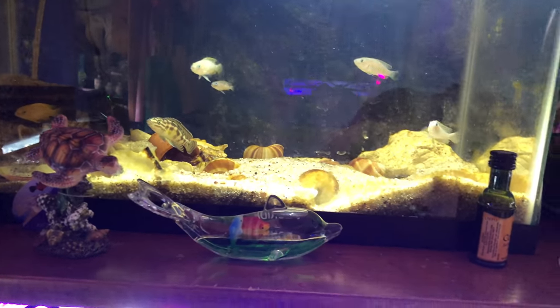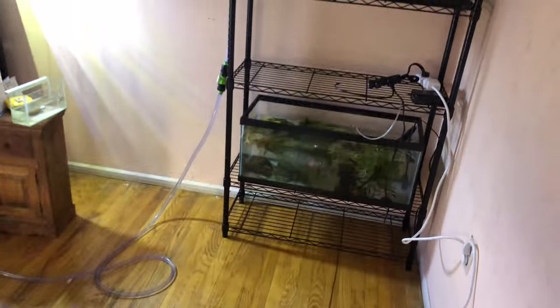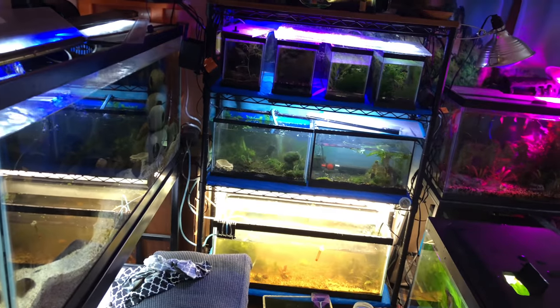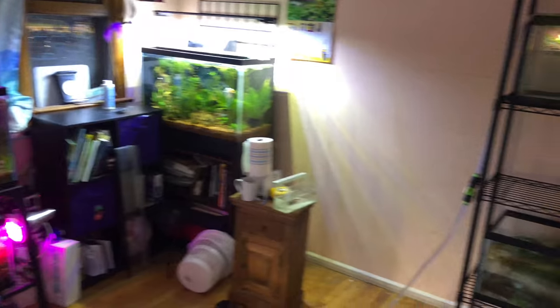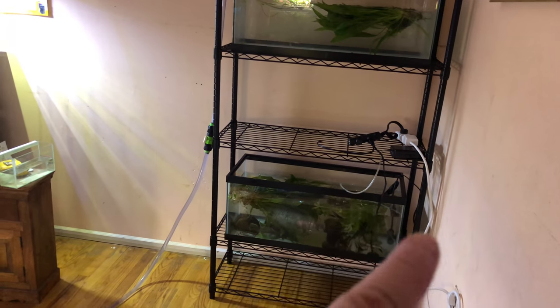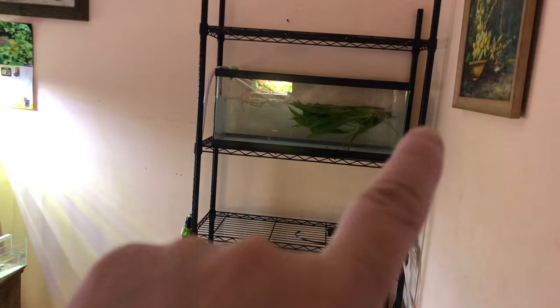I'm exhausted. That's the progress that I've made so far. I got my bed out of here. I set up a brand new shelf so I could start moving stuff over. Also, I'm gonna move those 2 5-gallon tanks, 1, 2. They're gonna go right there. So then I'll have my angel fry, the 2 5-gallon tanks, my shell dwellers.